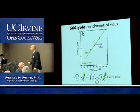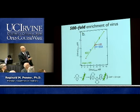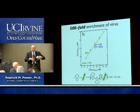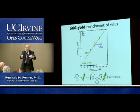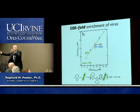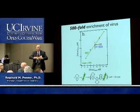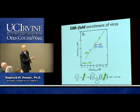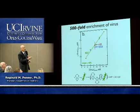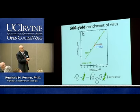Now, we can be absolutely quantitative. We know exactly how much virus is going to this film because we can make an ultra-sensitive weight measurement of the film as we're growing it. And I don't want to go into the details, but one of the cool things that surprised us is that when we grow this film, the concentration of virus in the film is 500 times higher than it is in the solution. In other words, as we're growing this film, it is very efficiently sucking the virus out of the solution as it grows and concentrating it within the film.